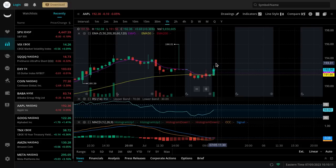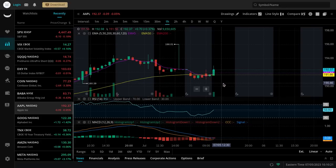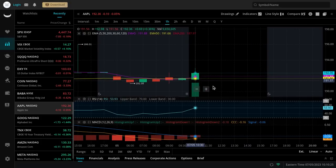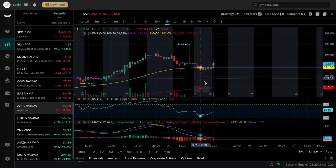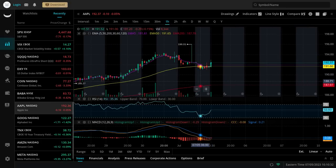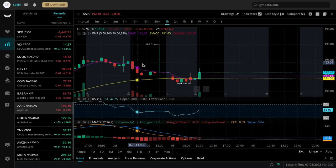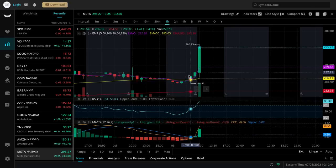But if it tries to break out, you're going to be watching resistance around this 193.75 area, then potentially 195. Then 196 flat also has some resistance. If it continues to drop down, a break below this support at 191.66 will take this thing down to 190. And if that fails us, there's even more support all the way down, like around the 188.75 area, 187.5, etc. But for now, I think it's going to be very sideways. I'm not seeing a ton happening to Apple for the time being until we get more data and things like that. Other than that, we have one winner today, another big winner, that's Meta.